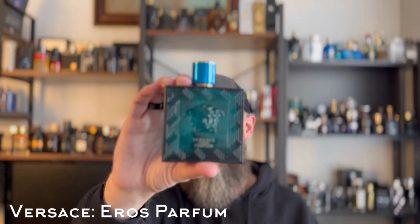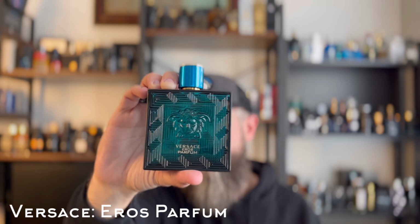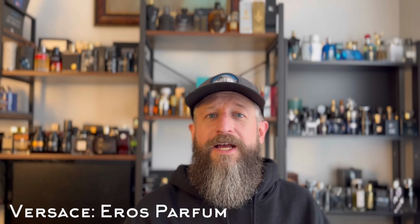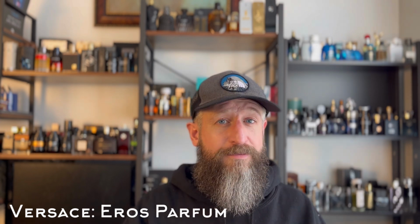Now, I just recently got the Parfum. I put it off because I had heard that a lot of what makes Eros, especially in the opening, isn't in the Parfum. And so I just thought, I've got all the others. I don't really need it. But I just recently picked it up. I got the Parfum. It's more expensive than the others, but you can get it around, you know, 80 bucks or so. But this has ended up being maybe my favorite in the line.